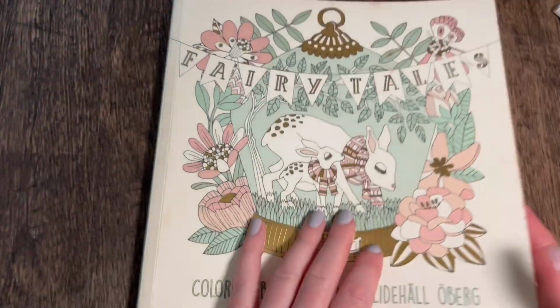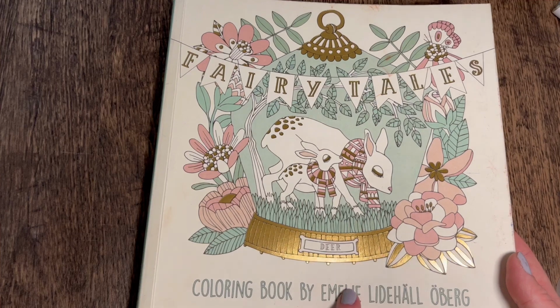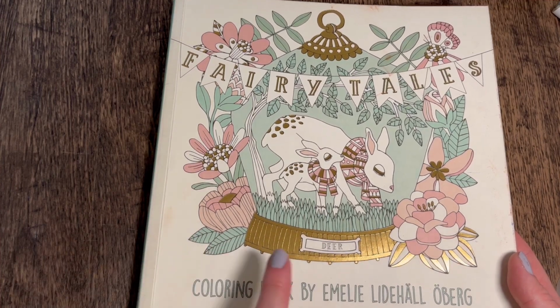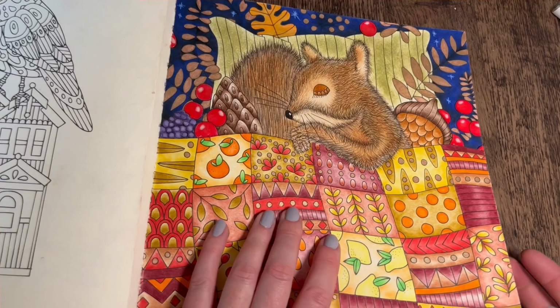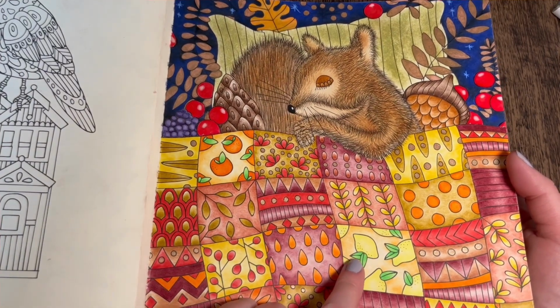Emily Lydell Oberg. I don't know if I mentioned the artist. I don't know if it's this book or her first one that's out of print, or it might be both books that are out of print now. I'm not quite sure. But she only has the 2 colouring books, and it's that early, this page. I'm pretty sure I did it with the Castle Art pencils.